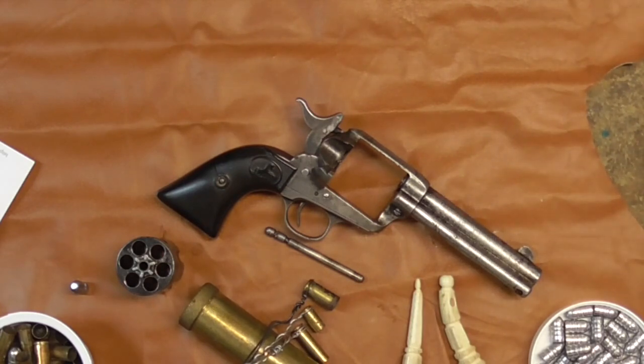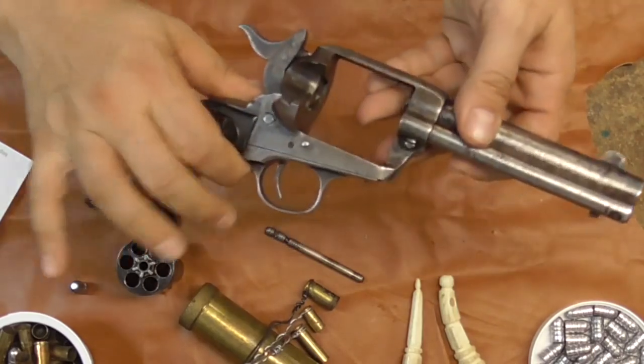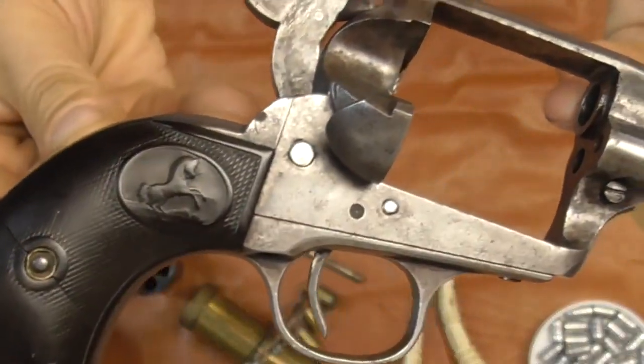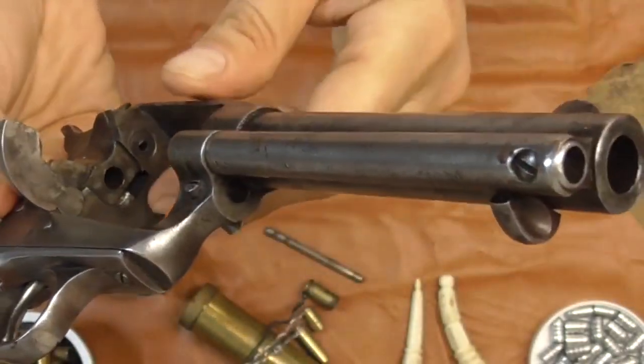5 grains of Unique, I'd say. But again, we are not going to do that with this gun. This gun is going to be totally black powder. And we got a little bit of a crack on there. And this is going to be basically the definitive guide.